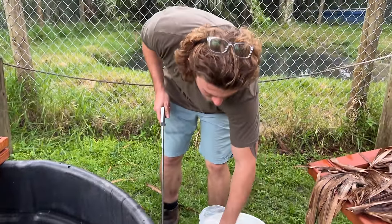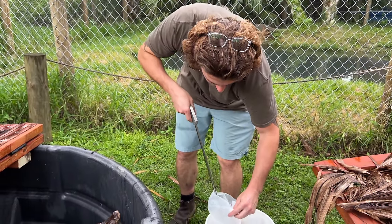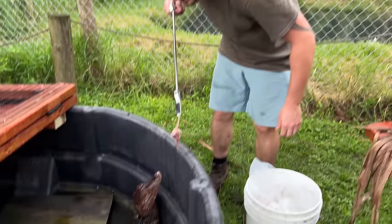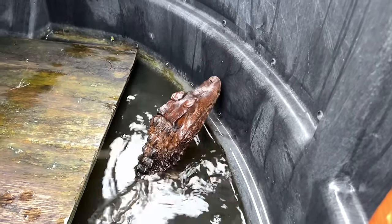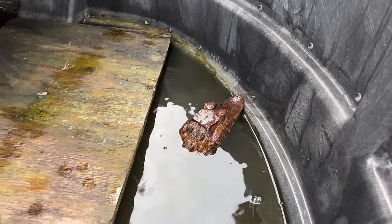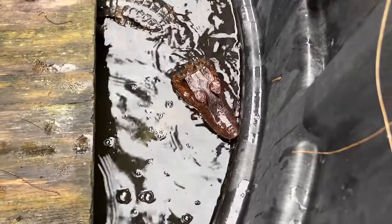Here we have a gorgeous Cuvier's dwarf caiman. This was a gift from Justin Brown from the Myakka Croc Farm. Let's see if she wants some squid. Oh, no problem eating squid. I'm actually gonna throw a little bit of squid in the water too so the turtle can eat, because we have a giant Amazon River turtle in there as well.